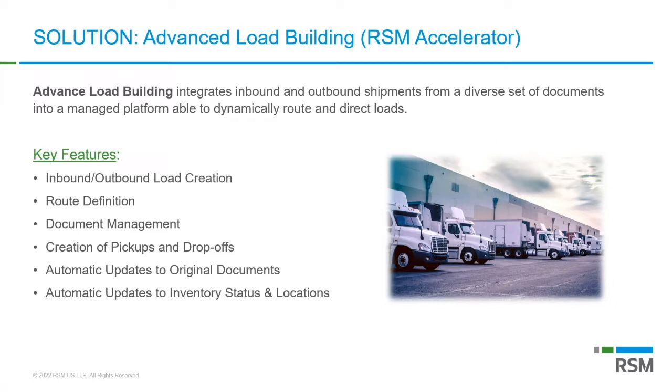And then we have updates to original documents. Again, a common document that needs to go out in every outbound load is a bill of lading, BOL. Automatic updates will occur for that, as well as automatic updates to inventory statuses and locations for product that's within your facility.